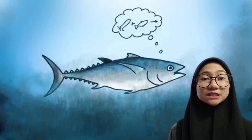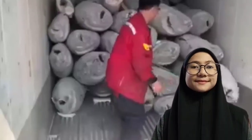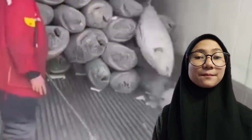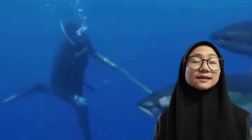Cold-blooded animals, whose body temperature depends entirely on the environment, become sluggish in colder water. That's why we can never buy a live tuna. Although tuna are among the fiercest fish in the ocean, they die as soon as they are brought ashore. In fact, even in the sea, they die if they ever stop swimming.